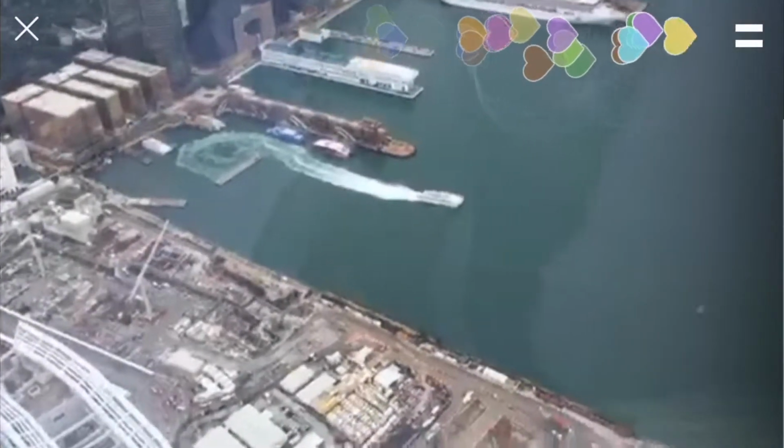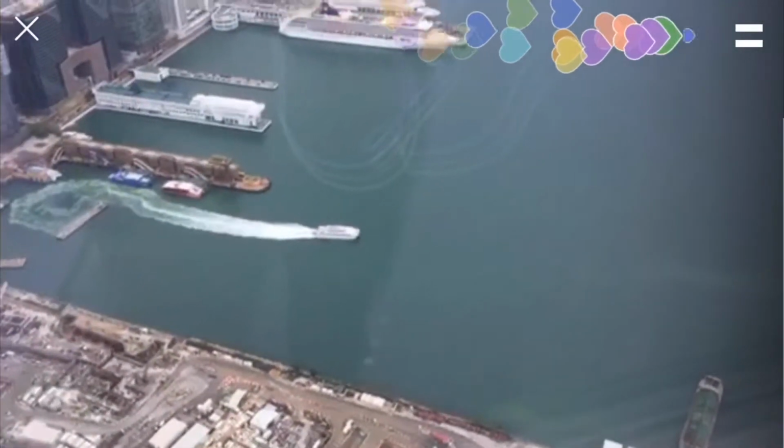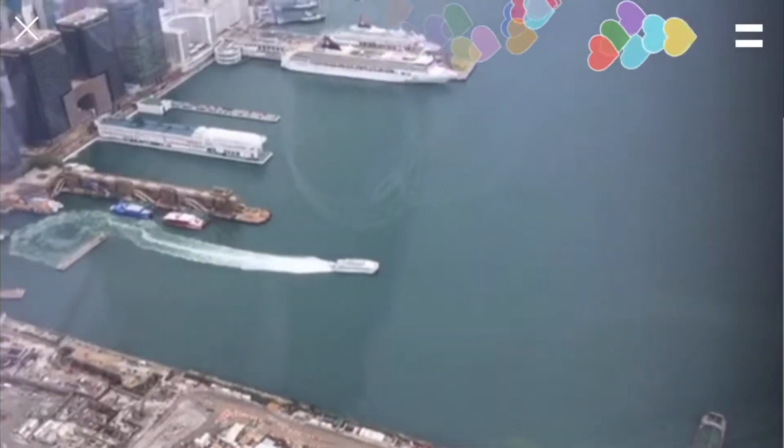Oh, there goes the ferry. That ferry is going to China. That's actually a ferry going to probably Guangzhou.